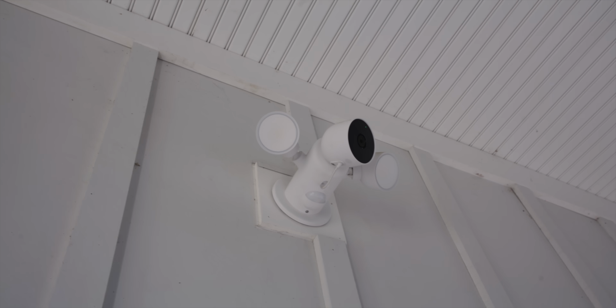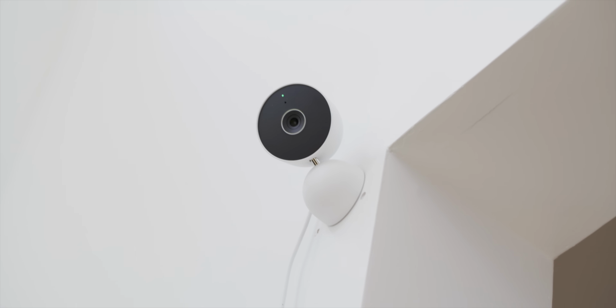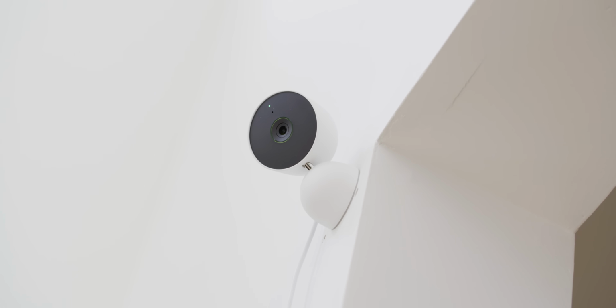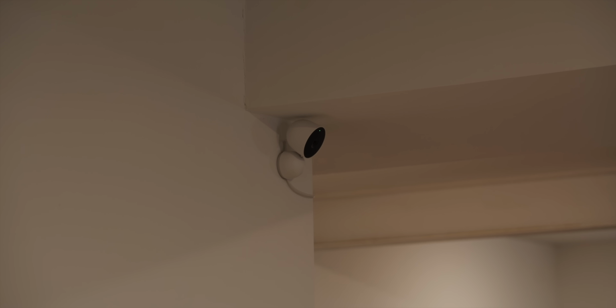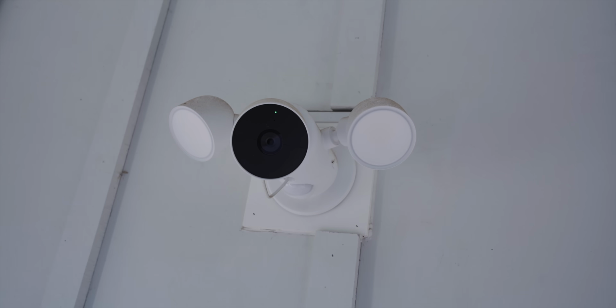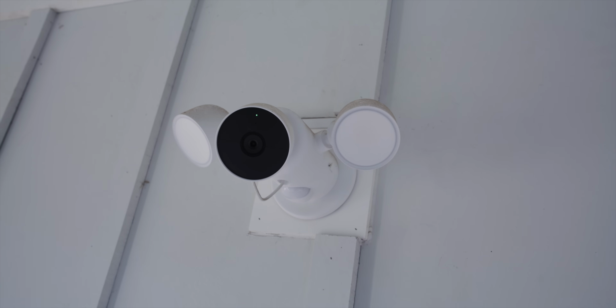But I cover all the other points of entry here with Google cameras. So indoor camera and outdoor camera with floodlights. Nothing too special about these other than they are, of course, working in the Google Home app. They're basically versions of the Nest Doorbell without the doorbell. So they're high quality cameras, smart alerts, a recognized set of faces, and again, they let you draw smart zones for where to notify you of certain movements.